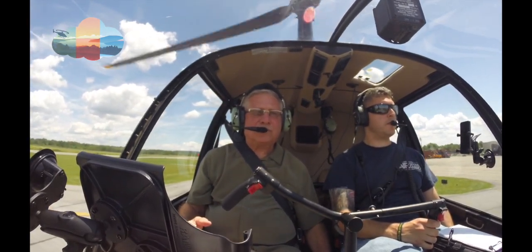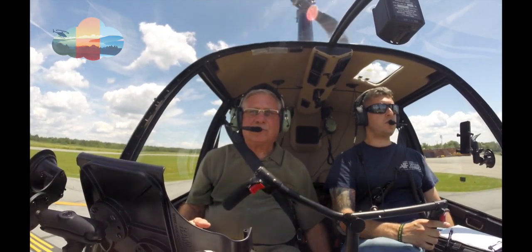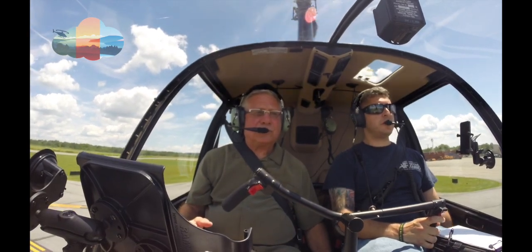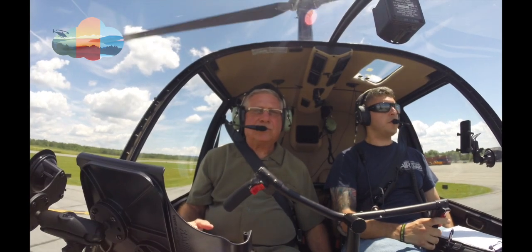Helicopter 448 Sierra Hotel Alpha at Echo, cleared for takeoff. Transition to the east and report when you'd like to return. Roger, cleared for takeoff, Alpha at Echo, and transition to the eastern sector, 8 Sierra Hotel.